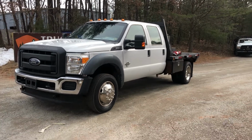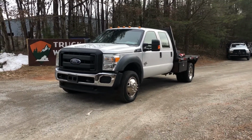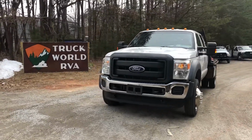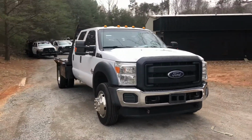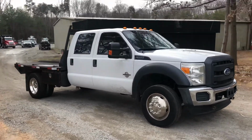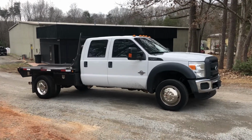Hey guys, this is Taylor here from Truck World RVA, and this is a 2015 Ford F-550, 6.7 diesel, four-wheel drive, 42,000 miles, got 42,505 on it right now, I believe. So extremely low mileage truck. It's got a 9-foot flatbed on it, full crew cab. It's a one-owner truck coming to us out of Texas. No rust in the frame, flatbed, cab, nice and clean.